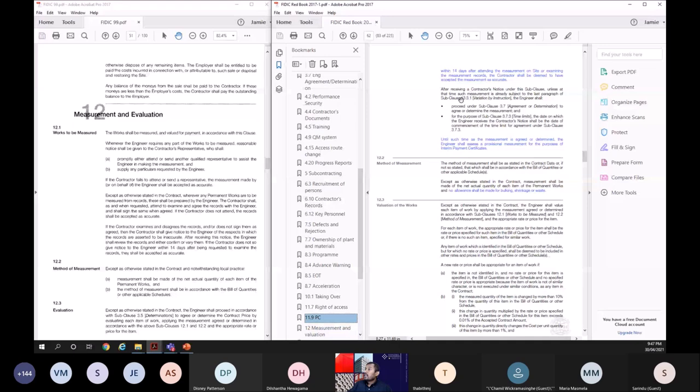However, if the parties disagree for a determination, then the engineer shall assess provisional measurements for the purpose of interim payment certificates. It's another new provision. It's clear now. The engineer can certify even quantities, not only rates. He can certify quantities as well.